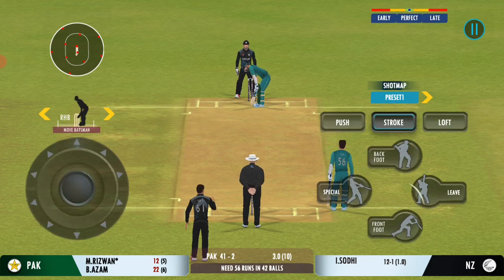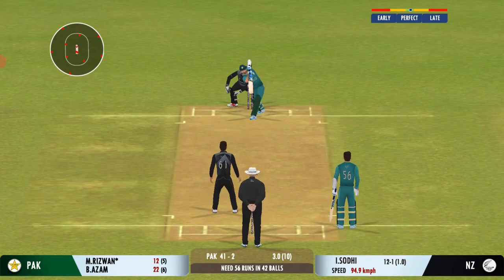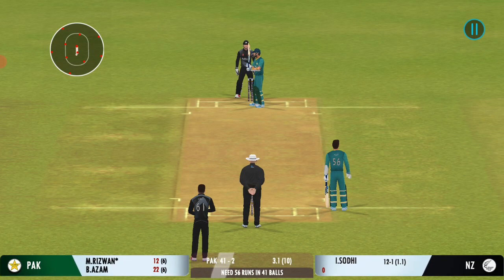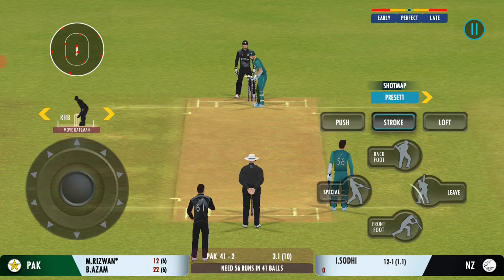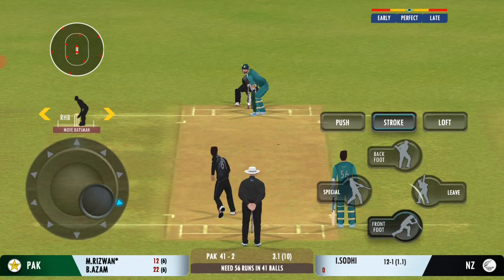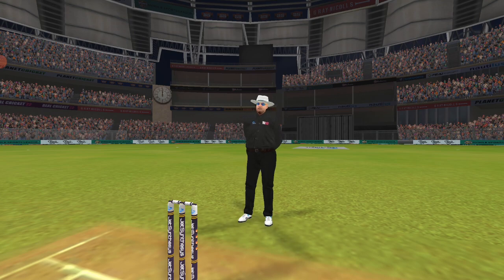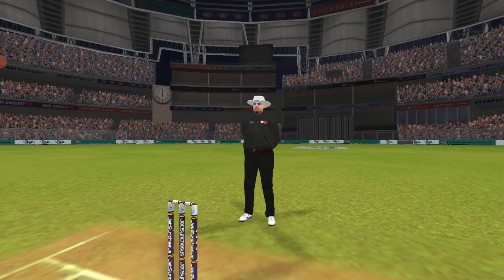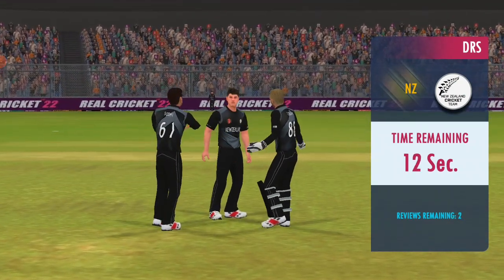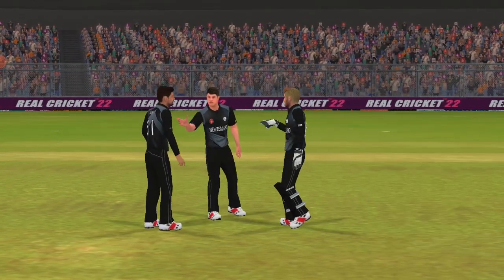That brings us to the end of the power play. Fielding captain can now have more fielders outside the inner circle. Oh, that's a good delivery, right on the money. That was a moral victory for the bowler. Well, that's close. The bowler thinks he's out. But the umpire says not out. Decides not to take the review.